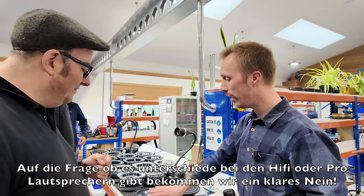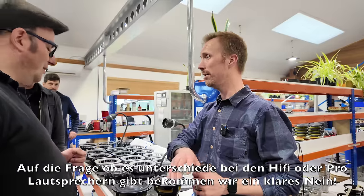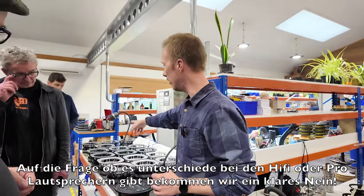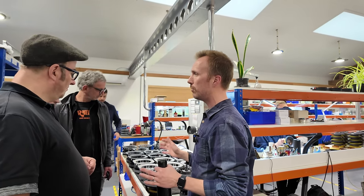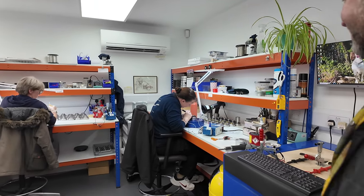So that drive unit could go in an SCM25, or it could go in an SCM40. Wow. SCM25A Pro or an SCM40. You know, that base driver could go in an SCM20 ASL Pro or an SCM20 Hi-Fi. It's the same drivers. So this is where we build tweeters.